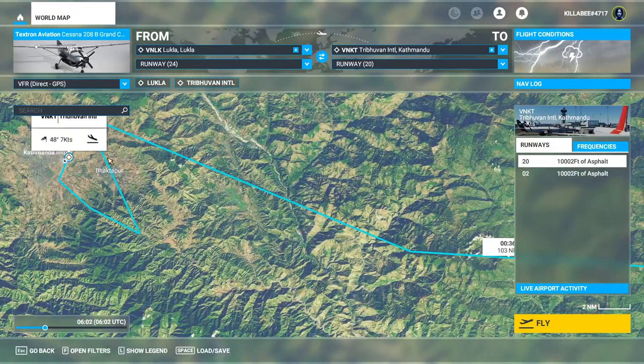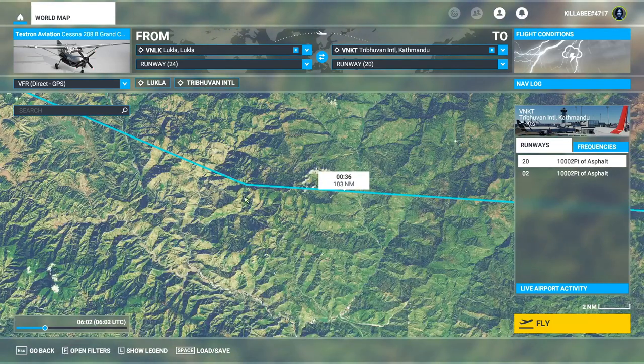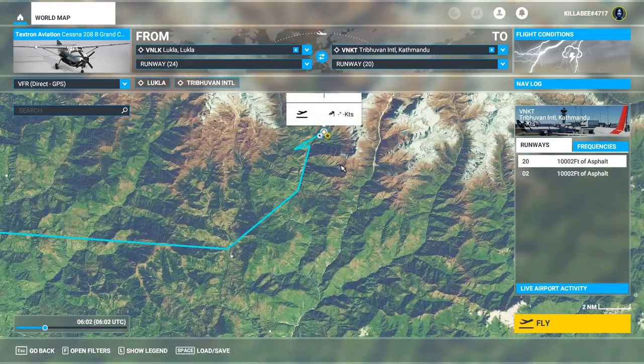The flight plan here is not really correct. I've noticed with Little Navmap, when I export it to MSFS, it adds all kinds of weird waypoints. But I will not be following those waypoints. I'll be following the Little Navmap anyways.